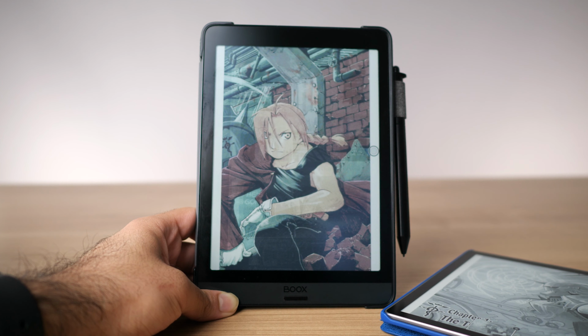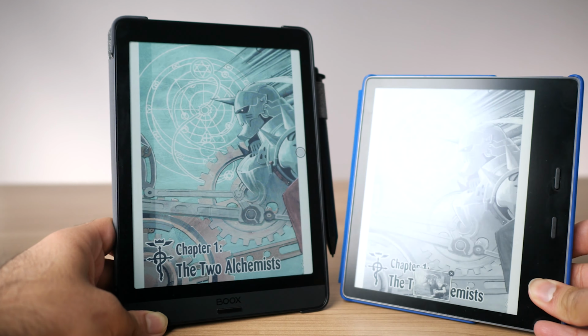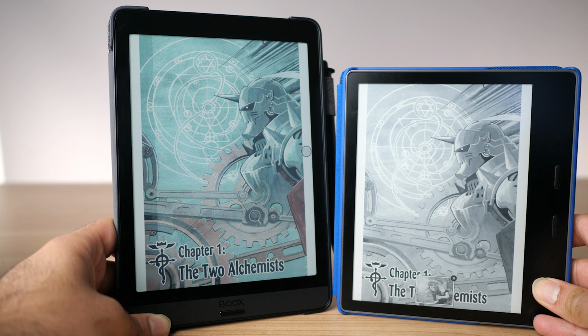Another use case where having a color display might be very useful is if you read comic books. Now, me personally, I don't read comics very much on my Kindle or in general for that matter, but I know a ton of people in the community love reading comic books. And if you're one of those people, obviously having a color display will make the experience so much better than black and white. I actually tried this out on my Nova 3 over here, and compared to the Kindle, it just looks so different and so much more pleasant to look through. It's a very big difference, especially for picture-heavy books like comic books.